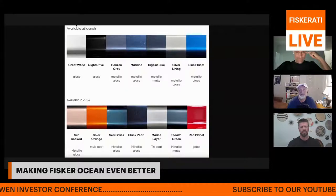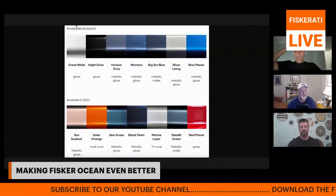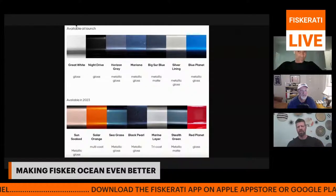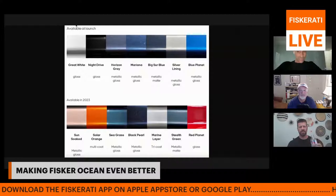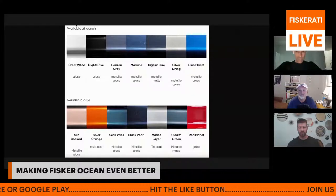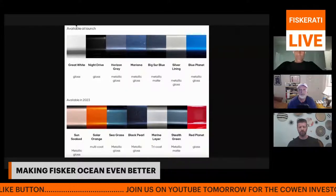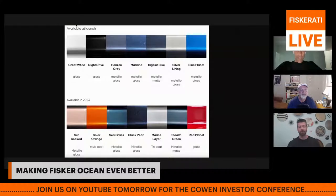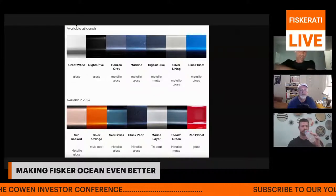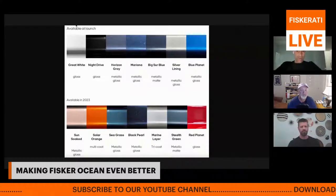You saw the Great White at the factory. Oh, that's right, you're right. The Great White. And I thought maybe that was primer. On Instagram, somebody had posted and said the color was Horizon Gray. That was the other one. I said that was awful blue for being a gray color, and Fisker actually confirmed it was Horizon Gray in a video that they did. So there's a couple other ones I missed there: Great White and Horizon Gray.